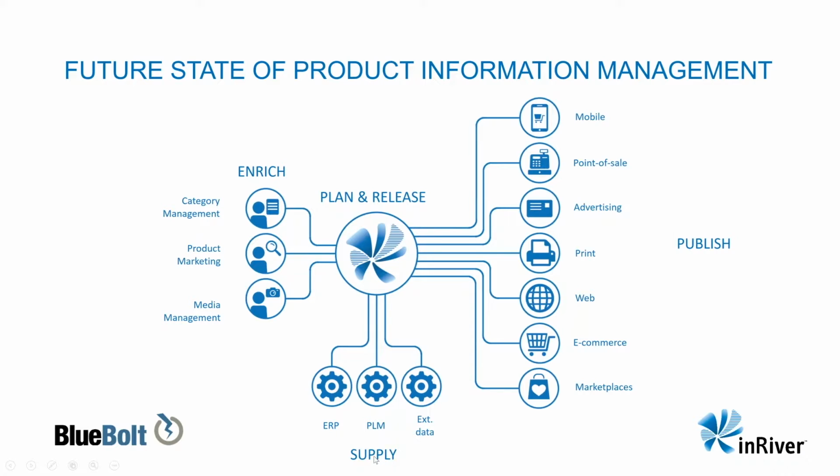The supply side allows us to bring information from any source. Whether you need to bring stuff from your ERP so we can create your SKUs, whether you need your product data from your PLM system, whether you want to do it just from a spreadsheet, or any other third-party system, we can bring that data right into inRiver and start the enrichment process.